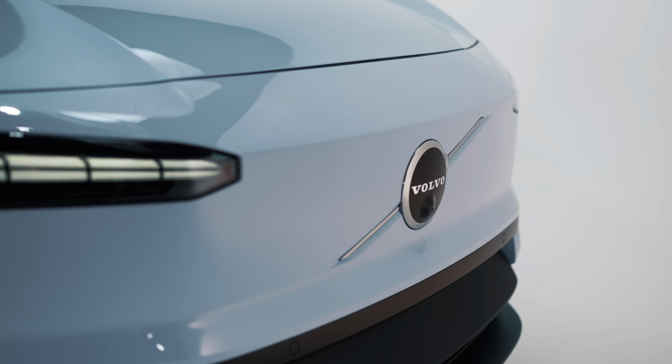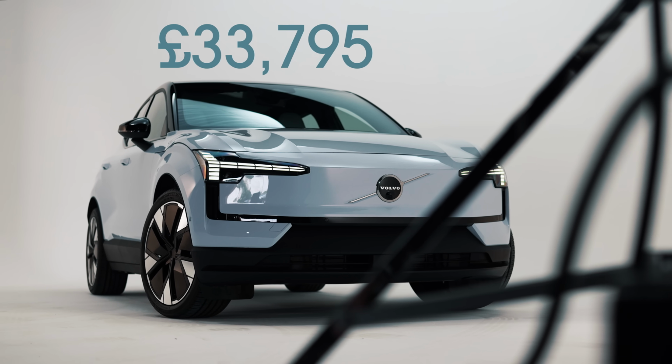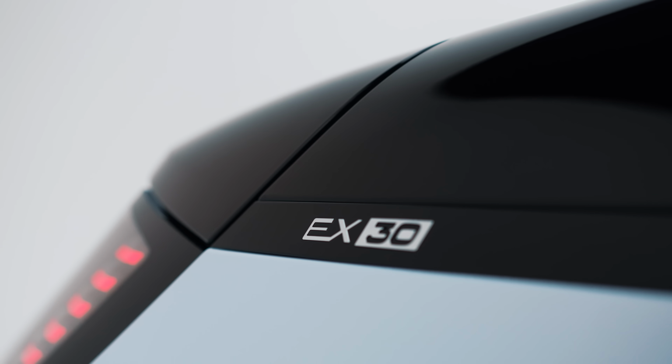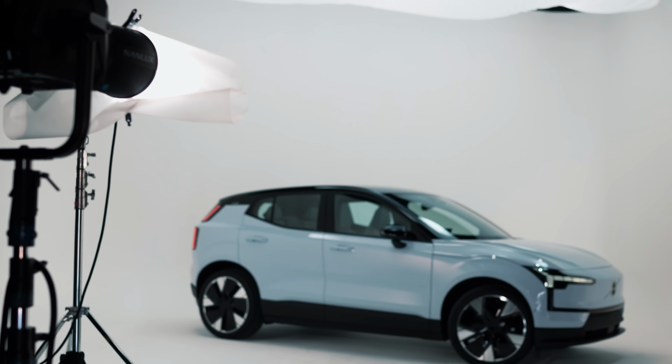The reason for the hype is the fact that this is an electric SUV that starts at just under £34,000. Now in the electric car world, nothing really is cheap, but that starting price could make this look very good value indeed. Especially because this should be really good.